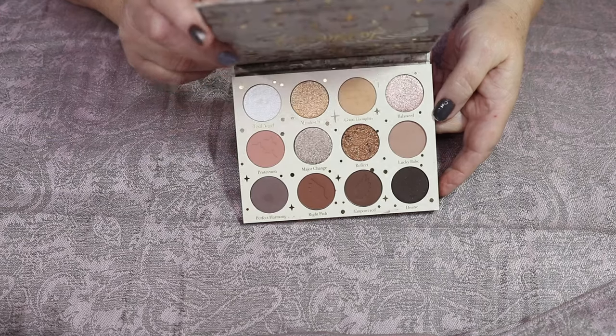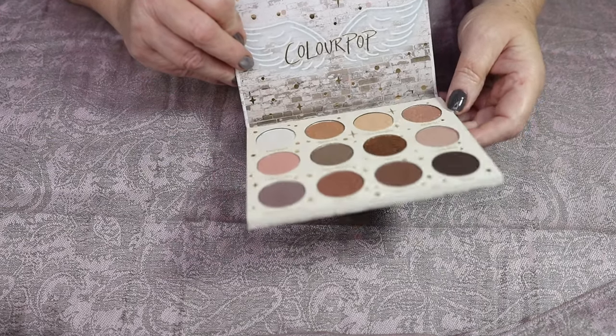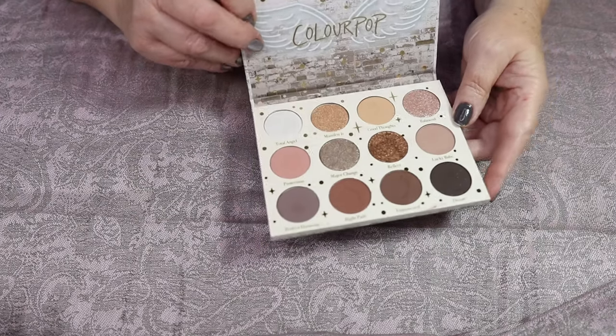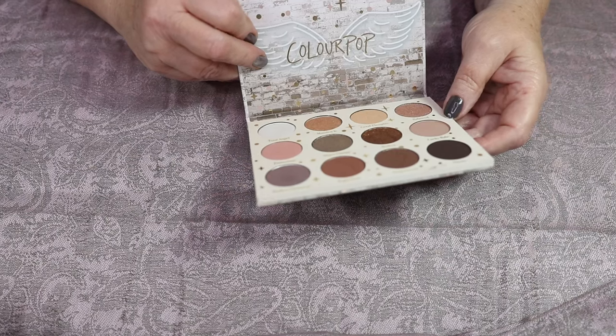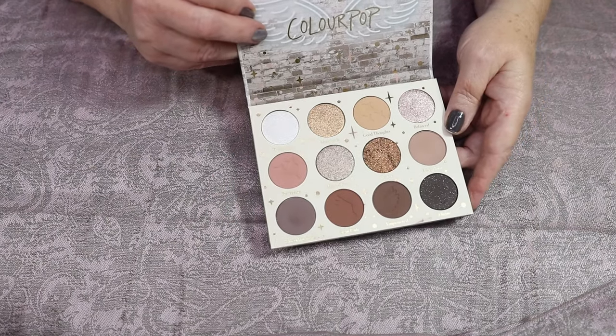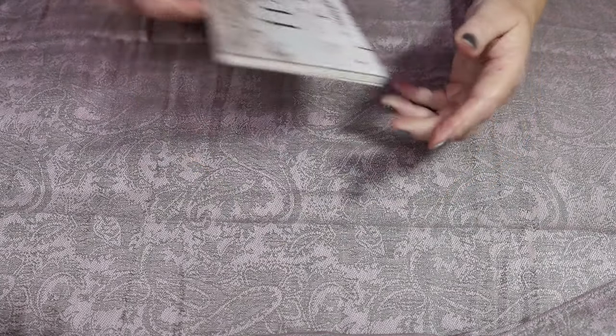Such a pretty color story. I really wanted this palette. I have used it. The shades are a little bit warmer than what I would like. I am unsure whether I will keep this or, you know what, I'm going to declutter it.